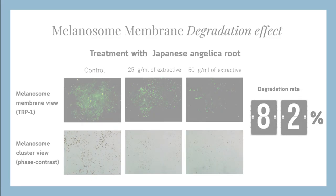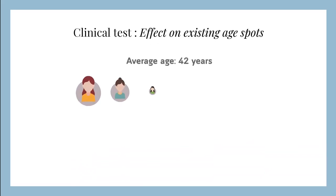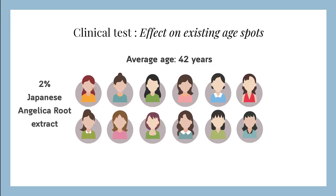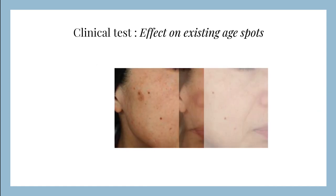To check the effect on pigmented spots, 12 volunteers with existing facial age spots and an average age of 42 years were selected. The group was split to use either a placebo or a cream with 2% Japanese Angelica root extract 2 times a day. Treatment lasted for 2 months, and visual change was analyzed using VISIA and UV photography.